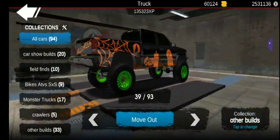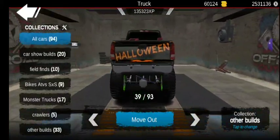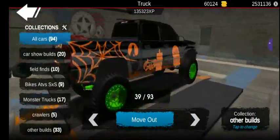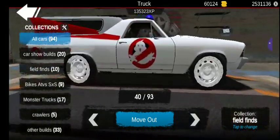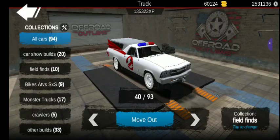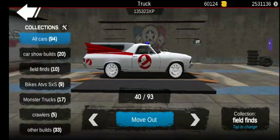Then we got the Halloween Cat Eye Chevy, which also, I think I did pretty well on. I actually added that after I made the video, because I didn't see that on when I was making the video. Kind of stupid to overlook that, but yeah. Then we got the Ghostbusters El Camino, which I redesigned from my El Camino, which I still kind of miss, but I really like this one as well.